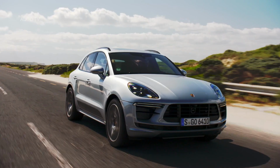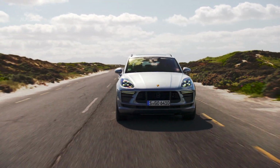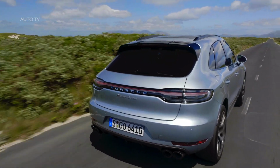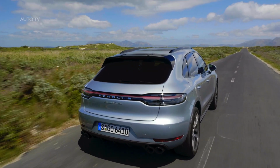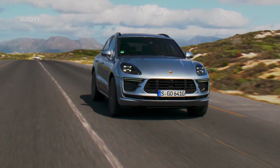As for the standard equipment, the Turbo is available in two forms, standard and with Porsche's performance package. The Macan Turbo rides on 19-inch alloy wheels, an aggressively styled body kit, adaptive bi-xenon headlights, electrically adjustable front sports seats, Alcantara roof lining, and a Bose sound system as standard.